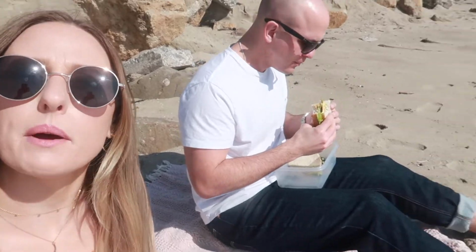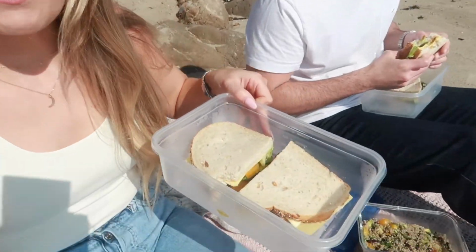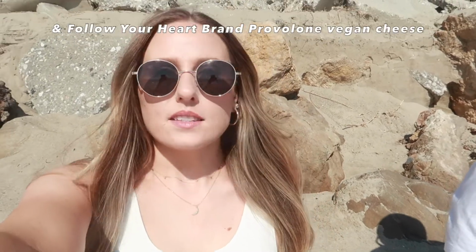Okay, we made it out to Malibu and we have like this little picnic set up. David's already munching into his sandwich. I cannot see the screen, so hopefully we're in the frame. But I made these sandwiches with the whole grain sourdough bread from Trader Joe's, and then there's some tofurkey deli meat, some lettuce, some tomatoes, some mayonnaise, mustard, and some pickles.